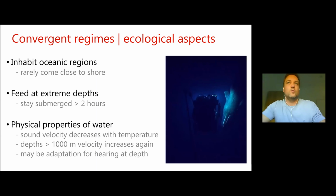And one thing we noticed when we started trying to dig into what could be explaining this convergent evolution of sperm whale and beaked whale inner ears was that when we examined the physical properties of water itself, we realized that these extreme depths are potentially contributing to that shape of the inner ear, because sound velocity, as you are likely well aware, decreases with a decrease in temperature. And that's what happens, obviously, the deeper you go in the water column. That pattern stays true until you reach about 1,000 meters in depth, where the pressure becomes so much and the water becomes compressed enough that the velocity of sound, from that depth onwards as you go deeper and deeper, actually starts increasing again.